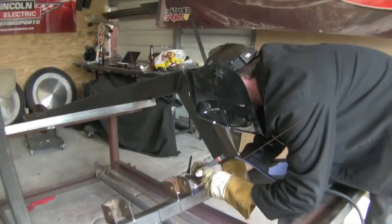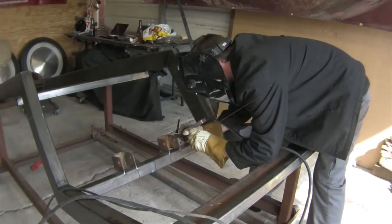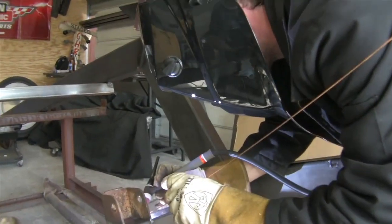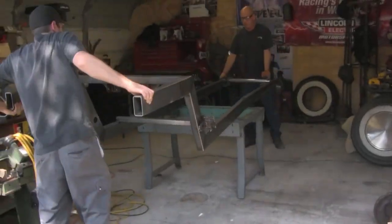Once the main frame assembly was complete, the rear end, swing arm, and bag brackets were fabricated and welded into place. Welded it together. Mysteriously, Adrian cut it in half. Next day, it was welded together.